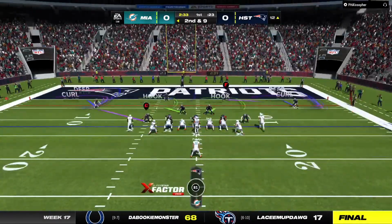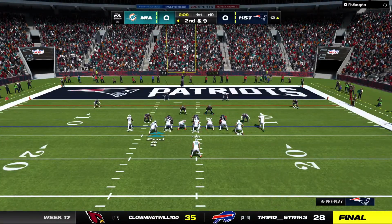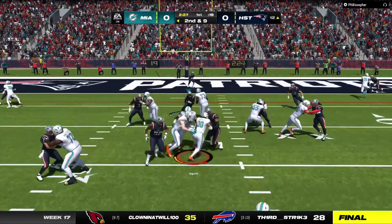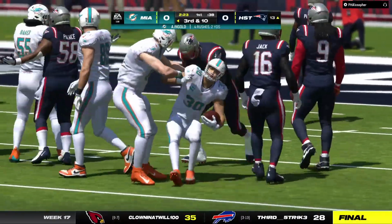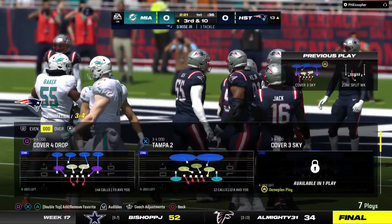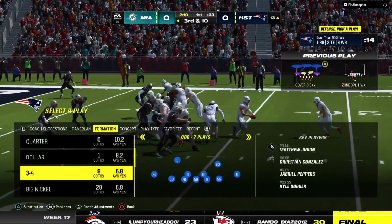Now 2nd and 9. And again, they'll go right back to their fullback. And they'll lose yardage here. They go backwards to the 13-yard line. Nothing doing there as the 13th play of the drive proves to be unlucky.